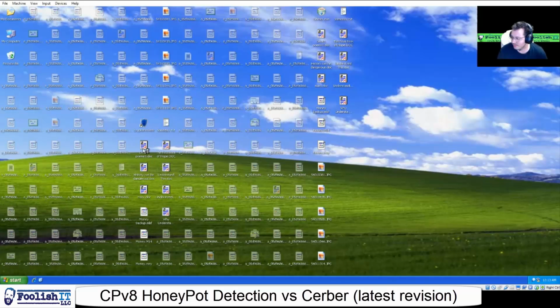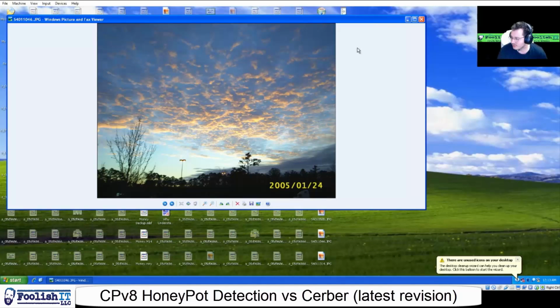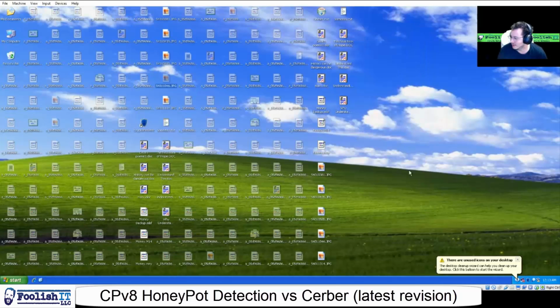And right off the bat here, we can see that a lot of our documents and things have not been encrypted. So we're looking good there. We probably still have pictures here. Yep, looks good there. And alright, so I'm going to go ahead and hide our HoneyPot files here so we can look at things a little bit easier.